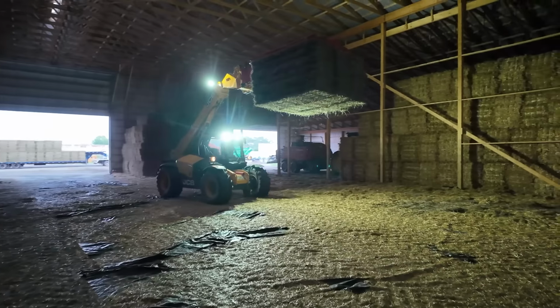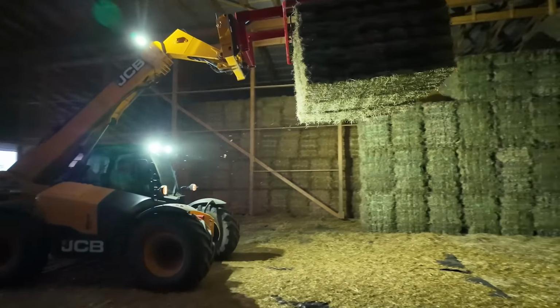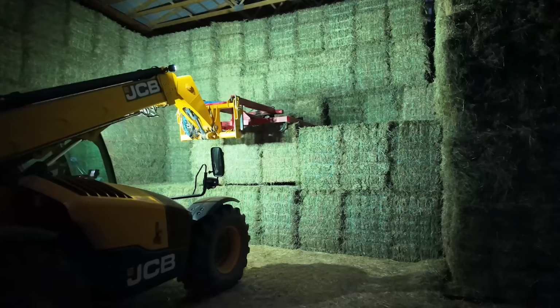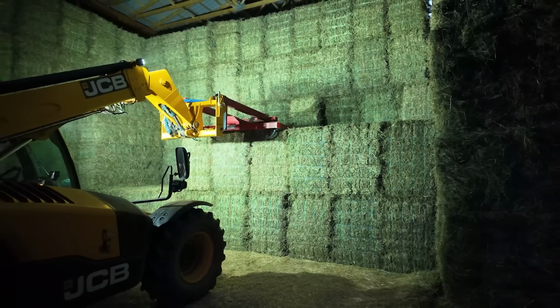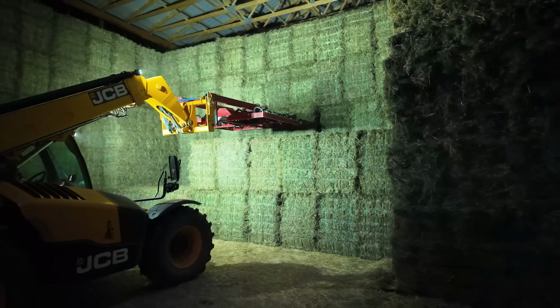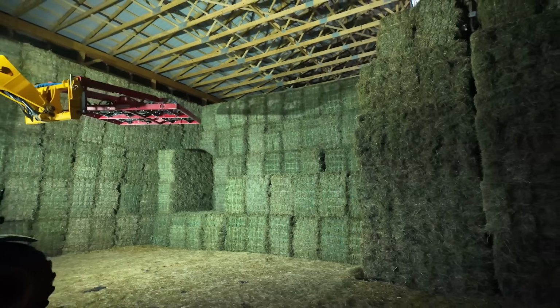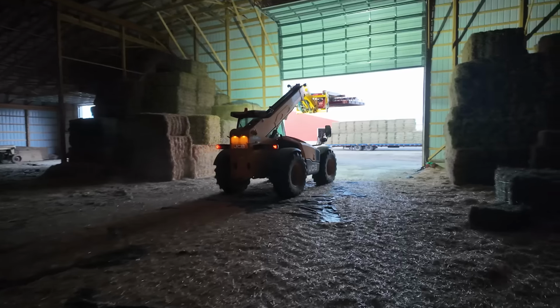Here comes Justin in, 63 at a time. Coming in with the swoop, right into the hole. Like a key, like a glove. Beautiful. Looks like we're stacking 5 high. We can technically do 6 in this barn, but it's kind of a little bit squirrely, so we just do 5 and we're comfortable with it.